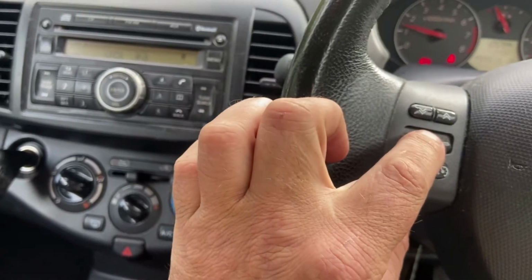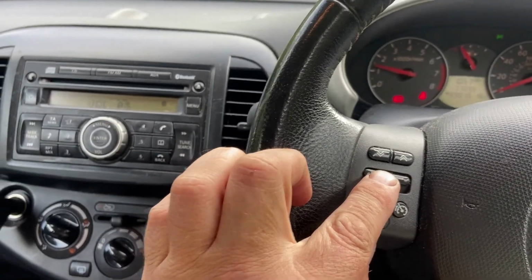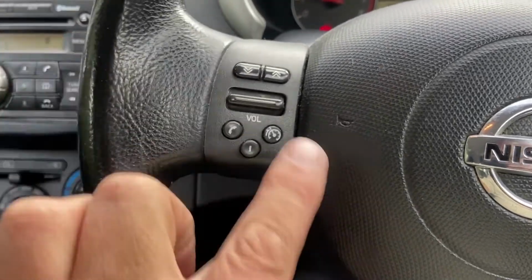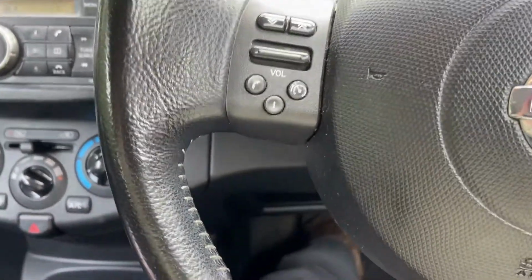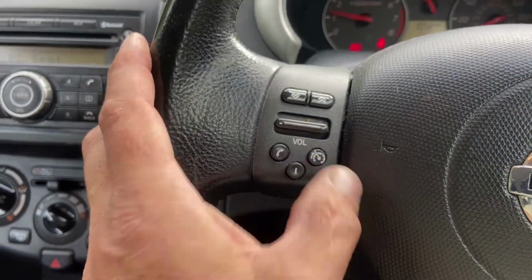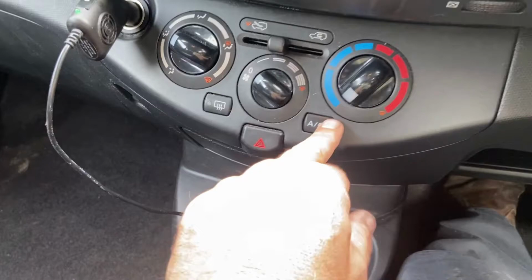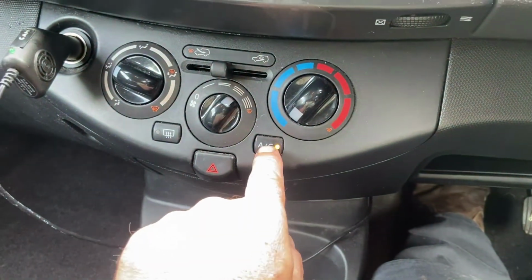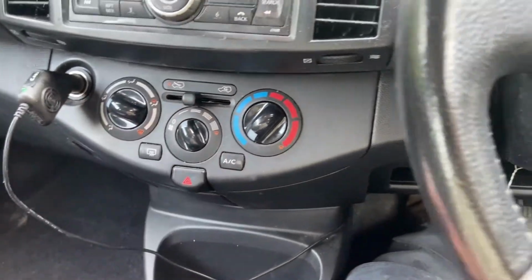You've got steering wheel controls here for the stereo. They're all working. There's Bluetooth on there as well for the phone and stuff. And that looks like cruise control or a speed limiter. So you've got quite a good spec. Air conditioning. It does seem to be getting cold, that as well.